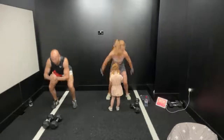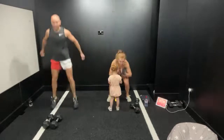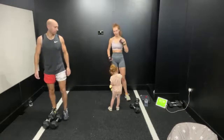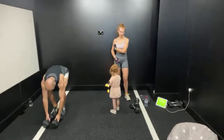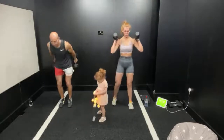10 seconds, keep going, keep going. So we're going to do basic movements, but when done in repetition, high reps. Stop. It's going to be really effective. Back to our push presses, okay? Three, two, and go.